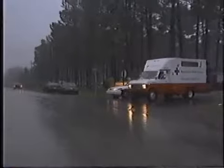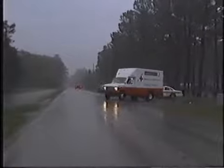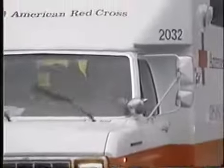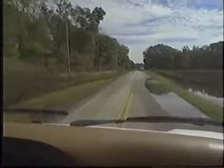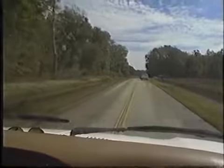Obeying traffic laws is always important. If you get a ticket, the Red Cross will not take responsibility for it. It's your ticket, so be careful, be courteous, and drive responsibly. The ERV is not a four-wheel drive or off-road vehicle. Stay on the roads and off of rough terrain.